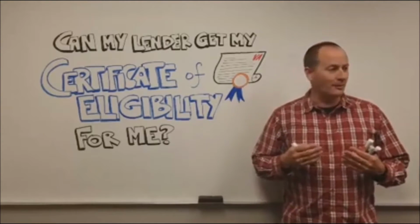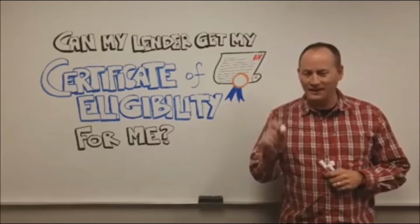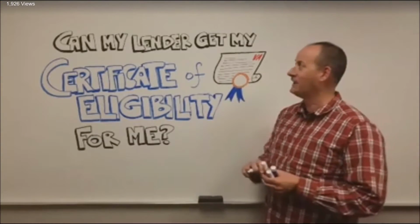So we're going to talk about the certificate of eligibility. It's kind of like we all remember Willy Wonka and the Chocolate Factory as a kid. It's all about the golden ticket, and the certificate of eligibility is the golden ticket for your VA benefits.